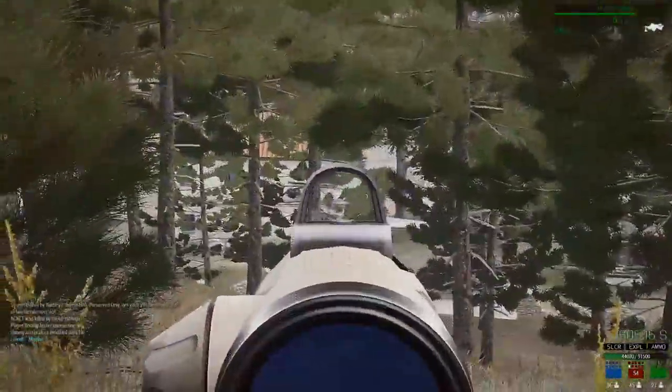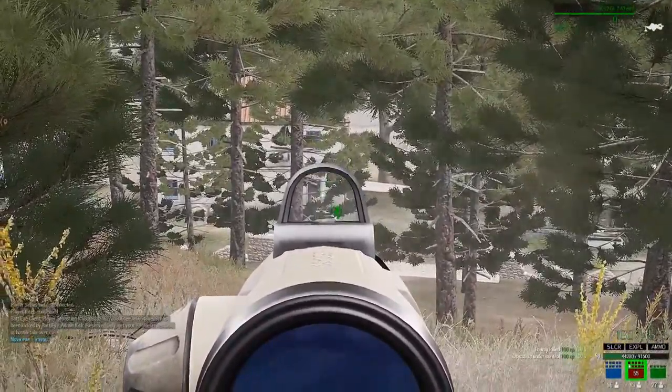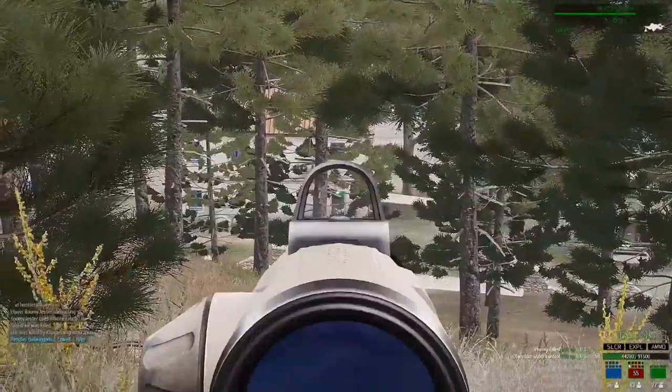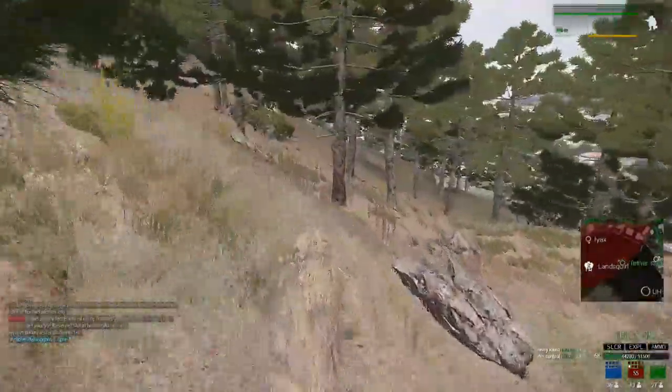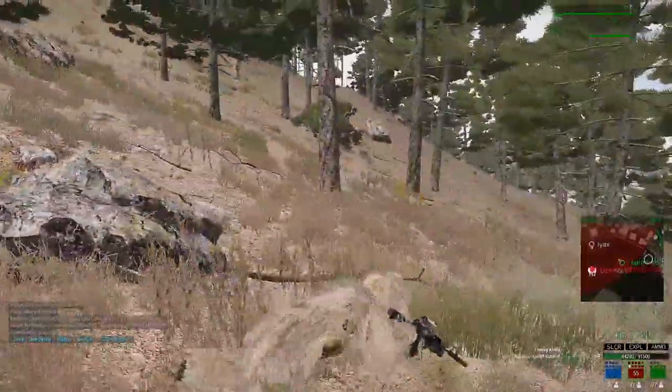The underbarrel launcher is pretty much the same as all the other ARs, but the power of the round combined with the rate of fire put this thing way over the top of the others for me. For close combat and mid-range out to 500 meters, it cannot be beat. And putting a silencer and a bipod on it makes it disgusting.